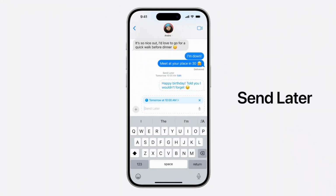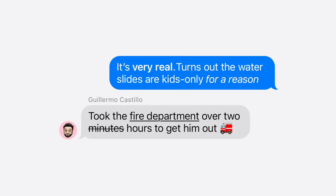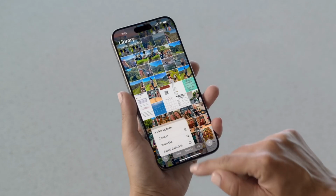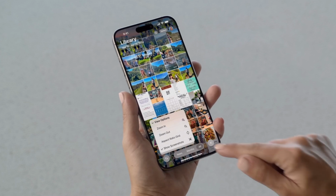So in Messages, you can now react to messages using emojis. We can finally send scheduled texts and format them using bold, italics, or underlines. And there's finally RCS support, which should improve the messaging experience that you get with your green bubble Android friends. And yeah, we've also got some redesigns to the Mail app with different sections for different email categories, and the Photos app as well, where you can now filter out screenshots.